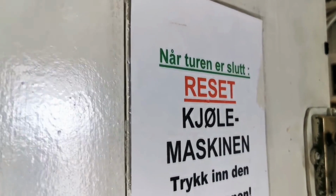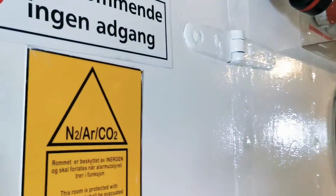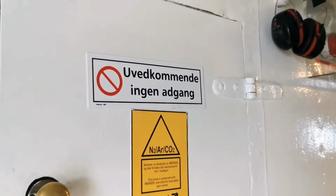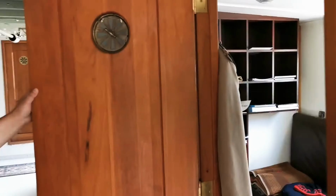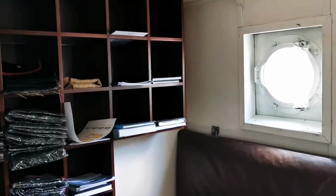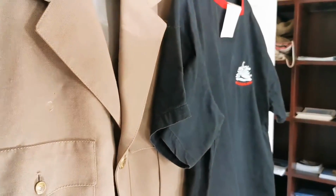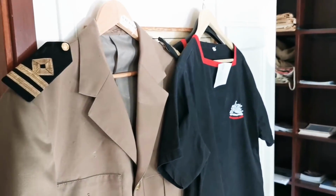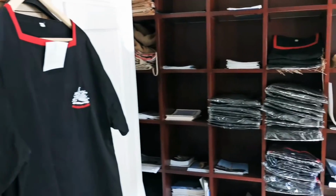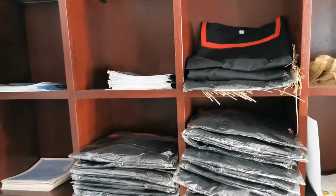Go. This is the post office. Oh, you have the post office before in this boat? It's still a post office. So this is one of the few ships left that has a post office. Amazing. And before I work in the post office, so I can relate.